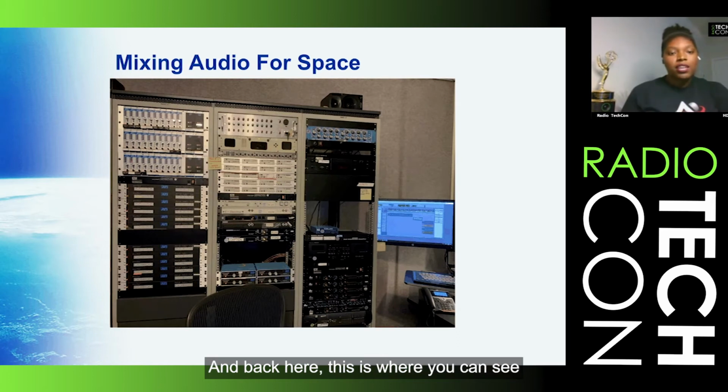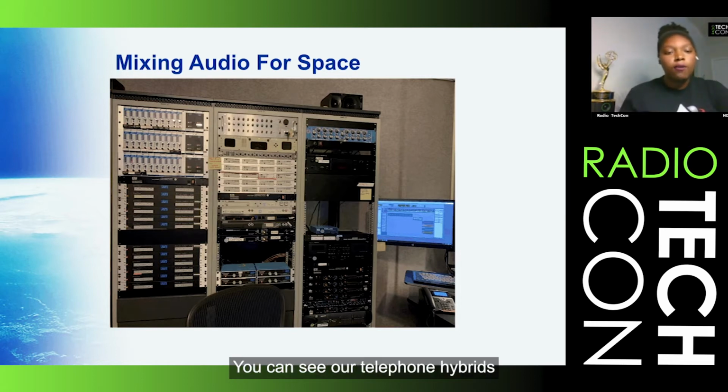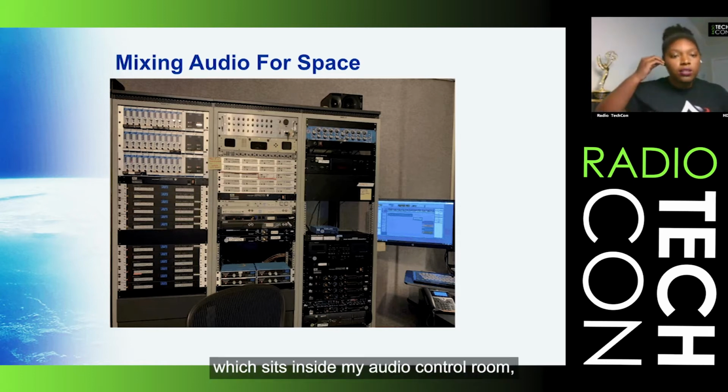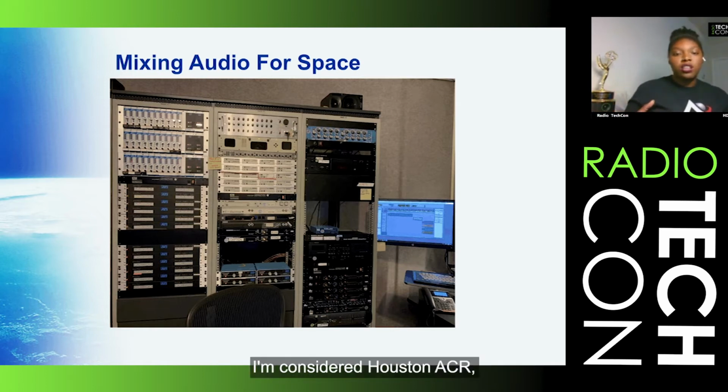And back here is where you can see our Pro Tools workstation, which is more for recording. You can see our telephone hybrids and our phone bank. When we do events where the media wants to call in and listen to a conference, they call into one of these phone banks, which sits inside my audio control room. That's what my name is on the console, actually. I'm considered Houston ACR, the Houston Audio Control Room.